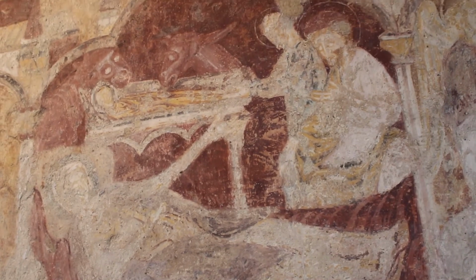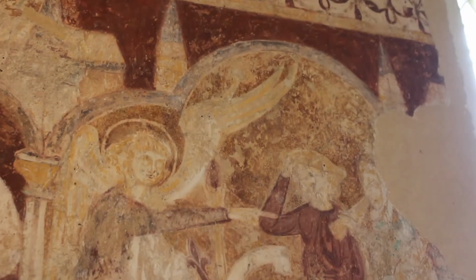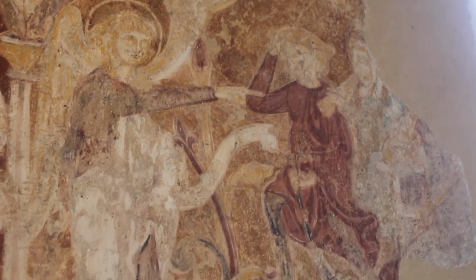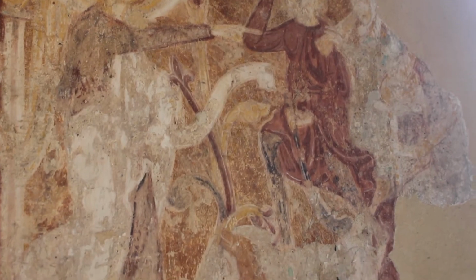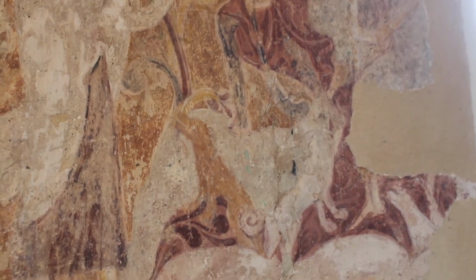The final drawing is the angel sending the shepherds with a very strong gesture off to visit the baby. And at the very bottom of the painting there's a wonderful painting of a dog barking at the angel.